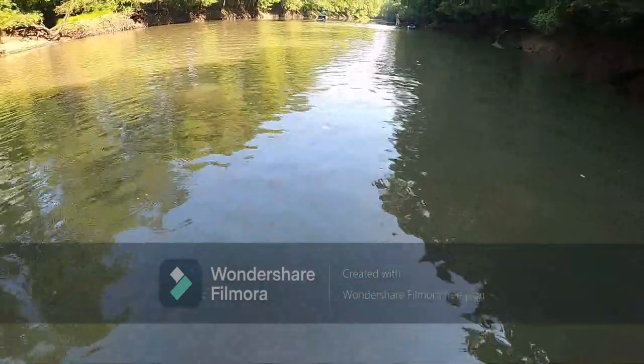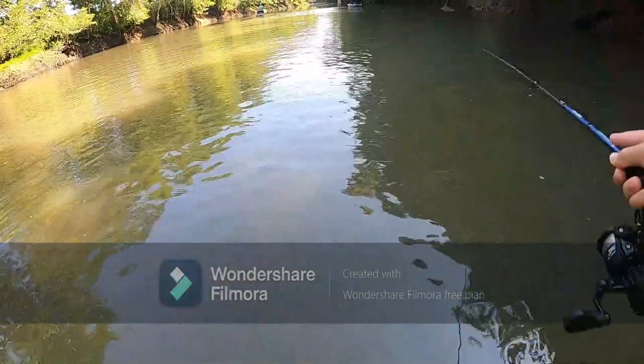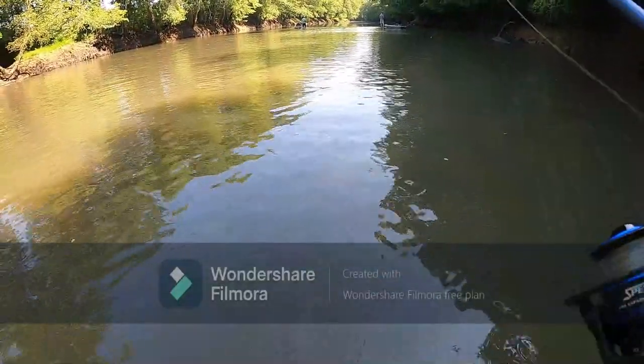I caught a little rock bass back there. Yeah, I caught a really nice rock bass down there. I am. I'm working on it.